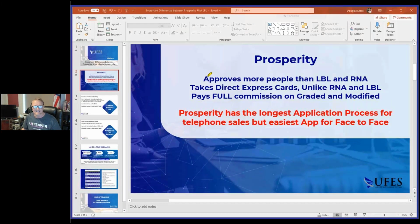They're going to take the Direct Express. And for those of you who don't know what a Direct Express card is, it's a debit card that Social Security uses to pay people who don't have checking accounts. So let me just delve into that a little bit, because I know there's a lot of you guys that are real new on here and maybe haven't even sold any final expense. I know a couple of you guys haven't sold any final expense or even life products that are with us.